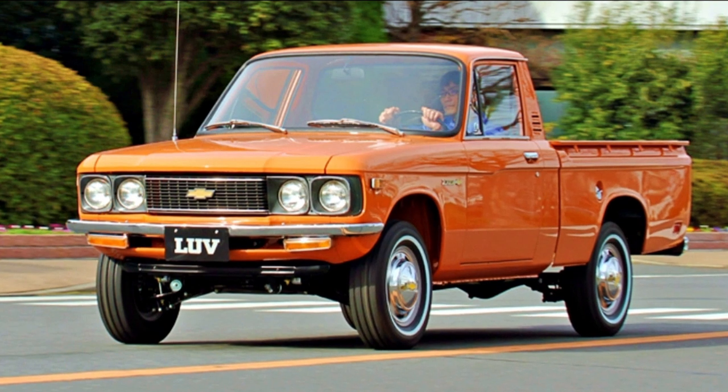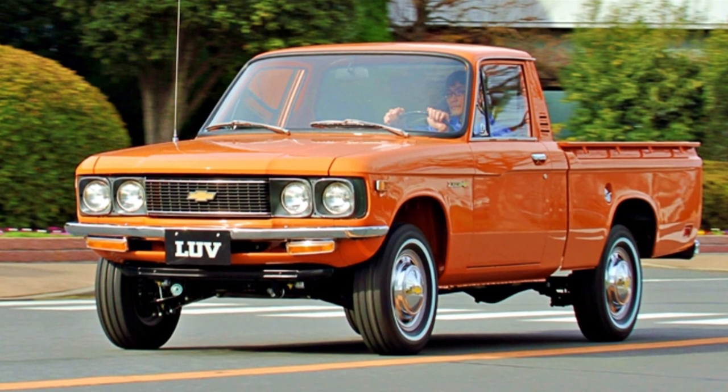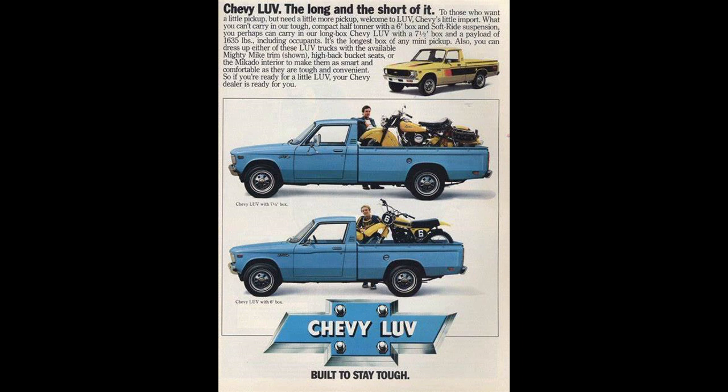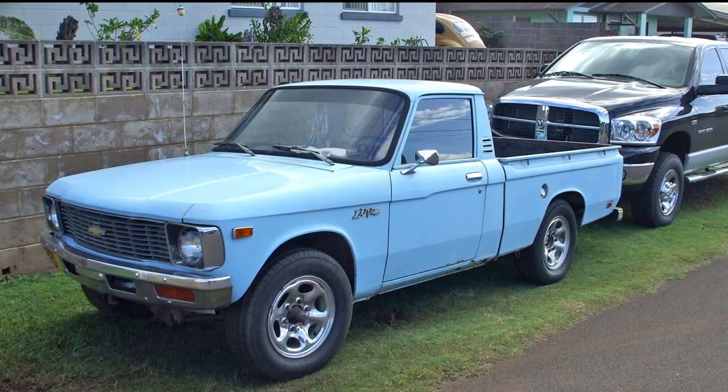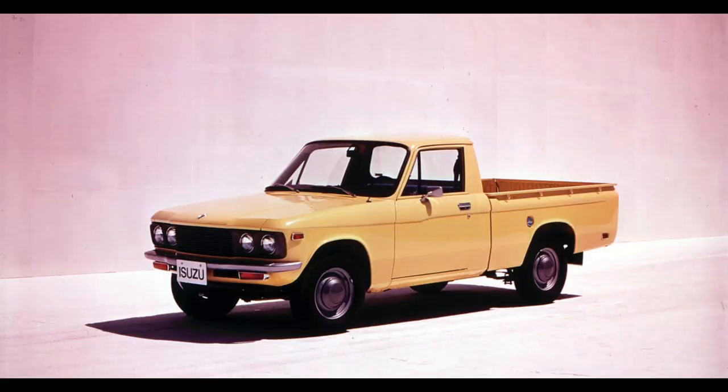Chevrolet LUV. The Chevrolet LUV, or Light Utility Vehicle, was a compact pickup truck that was sold in North America for 2 generations from 1972 to 1982. The first and second generation LUVs were sold as rebadged Isuzu Faster pickups that were made for the US market.